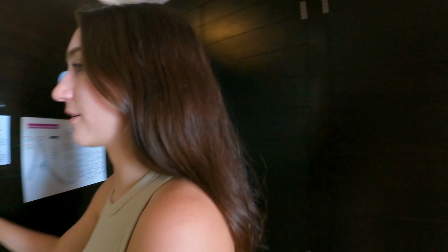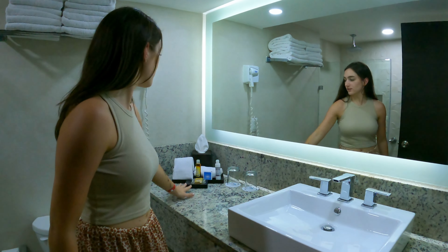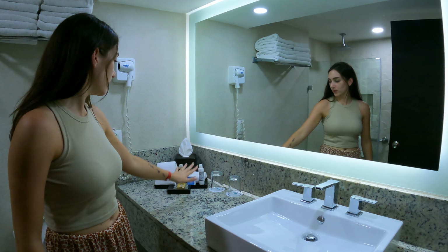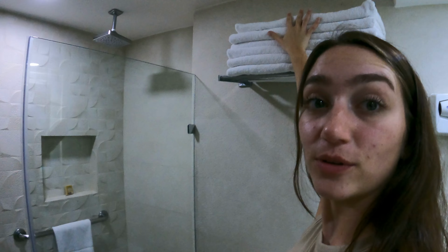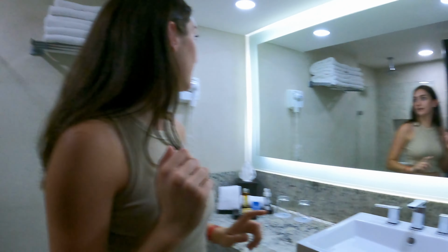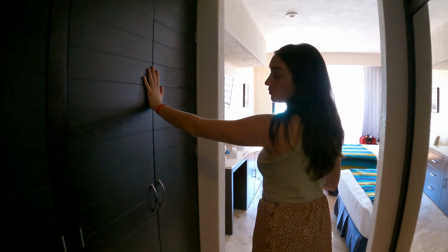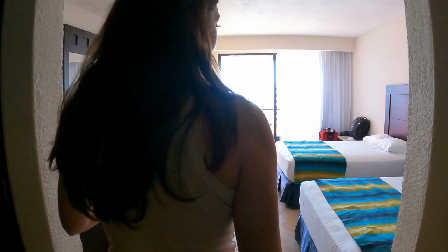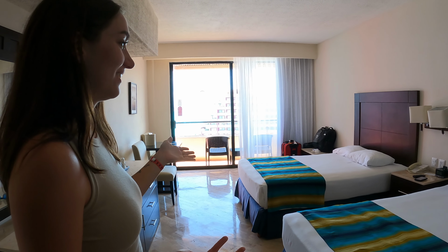First, of course, the bathroom. It looks really nice. They have all the little hand soaps and towels, shampoo, body wash, and this is the shower. Plenty of towels up here, which is awesome. A little makeup mirror even right there. Hair dryer. It looks great. I'm excited. In here is just a closet. We have an ironing board and a safe in this closet. And then we accidentally booked a room with two beds.